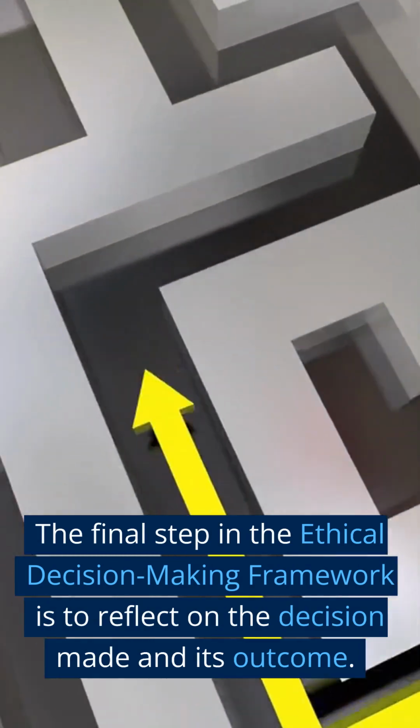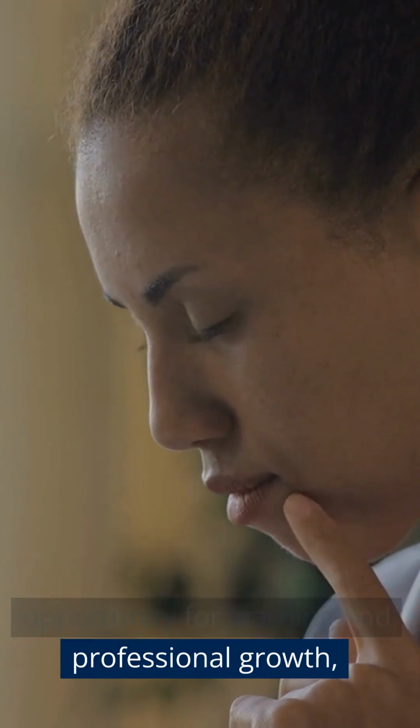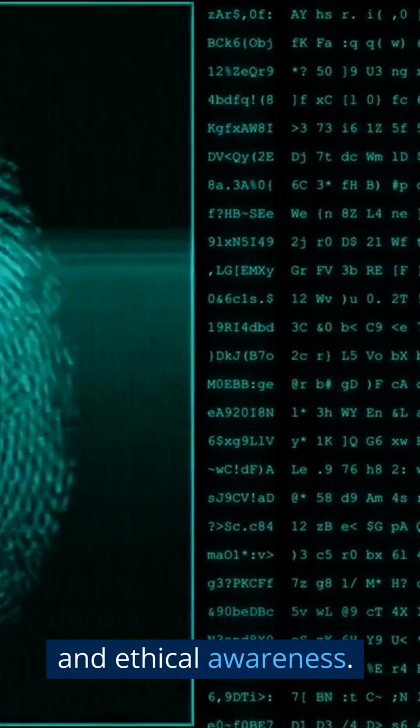4. Reflect. The final step in the ethical decision-making framework is to reflect on the decision made and its outcome. This step serves as an opportunity for learning and professional growth, allowing individuals to identify areas for improvement in their decision-making process and ethical awareness.